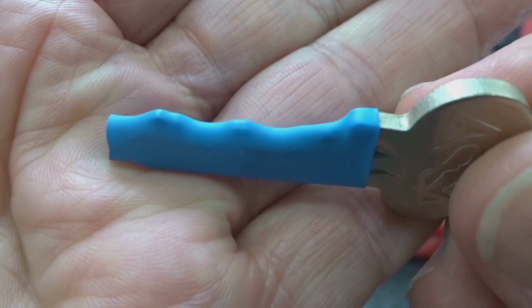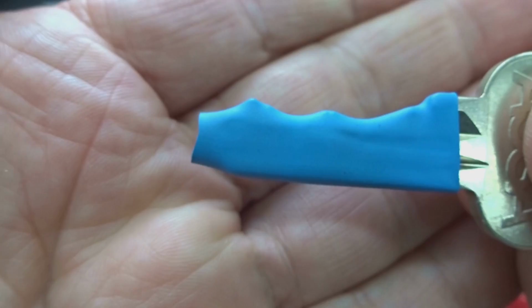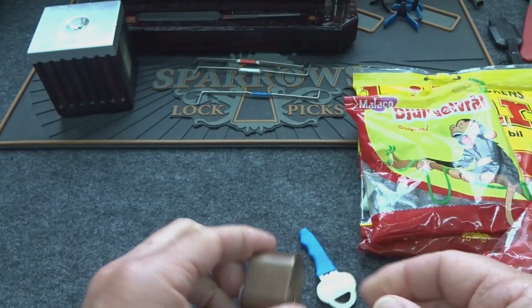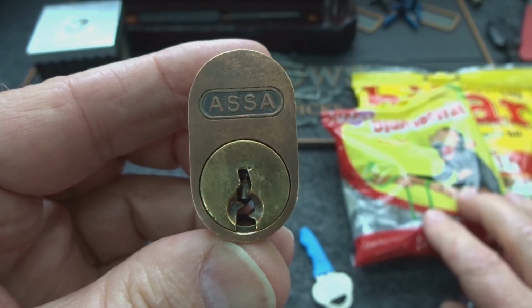A lot of ups and downs. I think you can see that through what apparently are two layers of shrink wrap. But let's go ahead and see if I can't clamp this thing up and pick it. Let me get a mouthful of monkey pellets, and we'll go to work on this Assa.